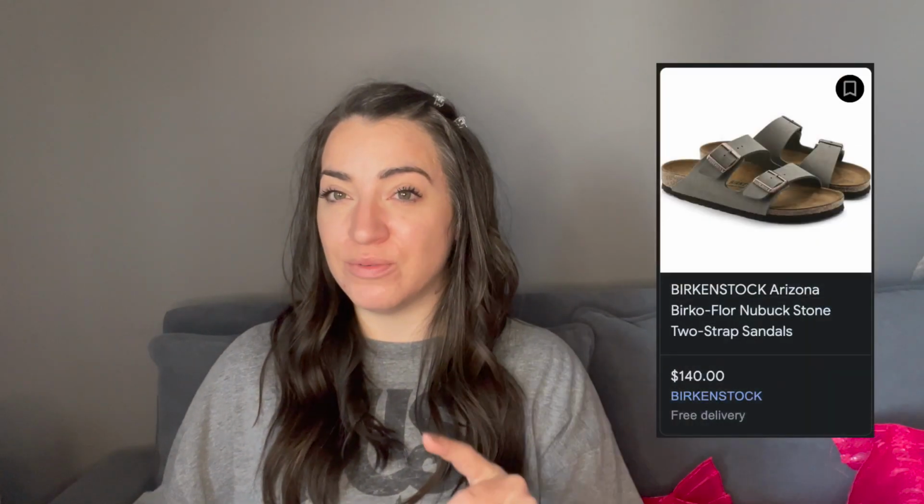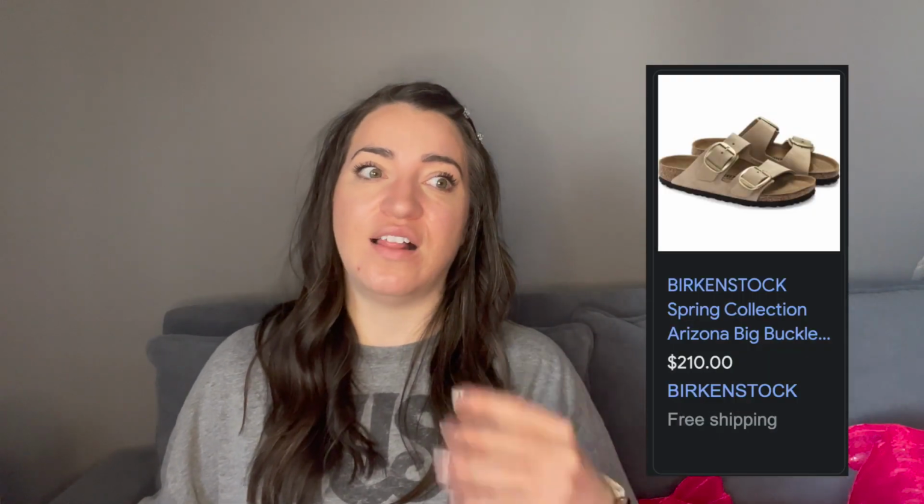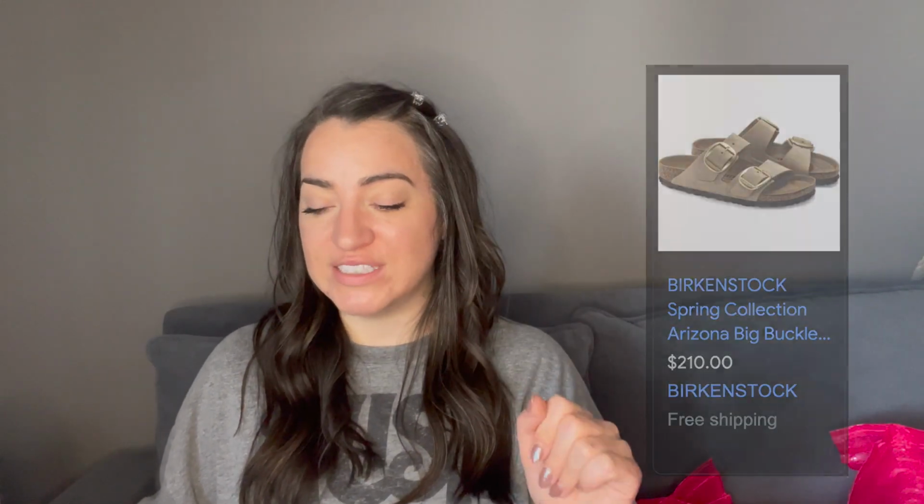They do retail for about $140, but I do want you to keep your eye out too, because there's 2 main styles, in my opinion, of Birkenstock Arizonas. There's those, and then there's also the Birkenstock Arizona big buckle that was on Free People, I think, and those actually retail for $210 and definitely resell much higher and quicker, I would say, than these, just because they're the trendy sandal. It is definitely a more saturated style, I would say. There's a lot of Birkenstock Arizonas on Poshmark.